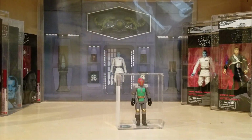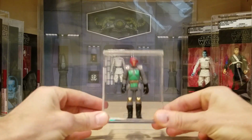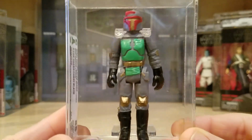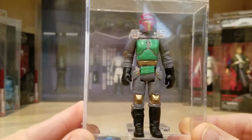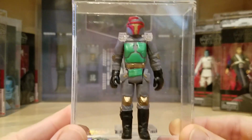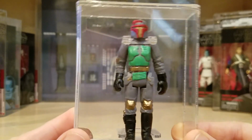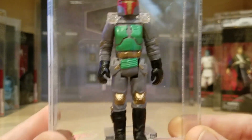Ta-da! Here he is. This is a Polish bootleg Boba Fett, and he's pretty awesome. I'm pretty excited about it. As I've mentioned in a couple of my videos, there are multiple generations of the Polish bootlegs. This is the least rare of them, but he's in pretty awesome condition. He's been graded by Collector Archive Services, and so this is a third generation Polish bootleg Boba Fett.